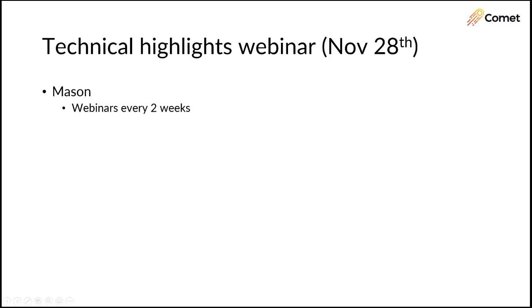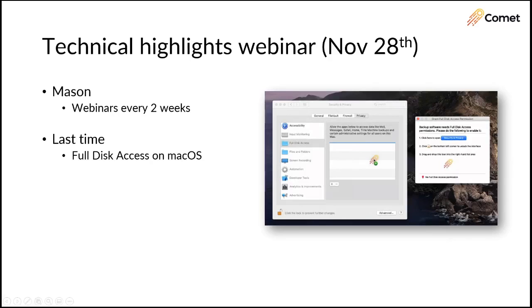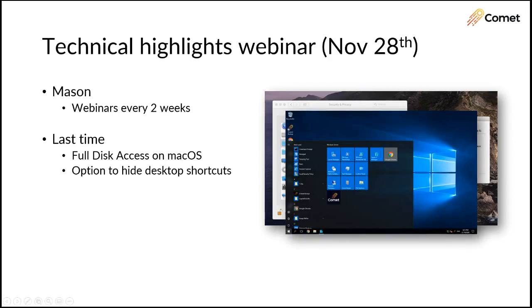So I do these every 4 weeks, and last time I talked about lots of major new changes that we had made in Comet. I talked about full disk access for macOS, the new pop-up dialog to drag and drop the permission over, as well as a new fix to preserve the permission through a software upgrade. I also talked about the ability to prevent creating shortcuts on the desktop and in the start menu when you're doing a silent install on Windows.